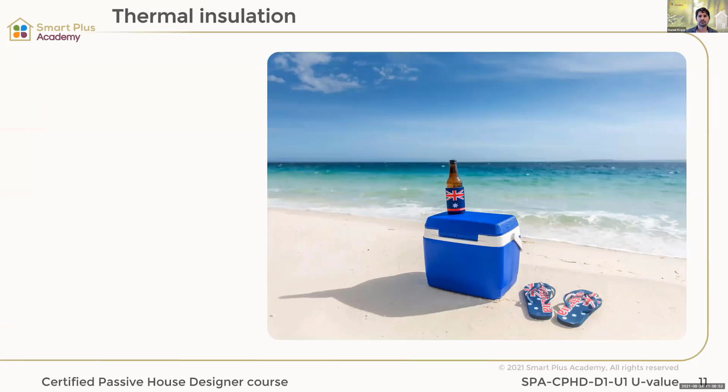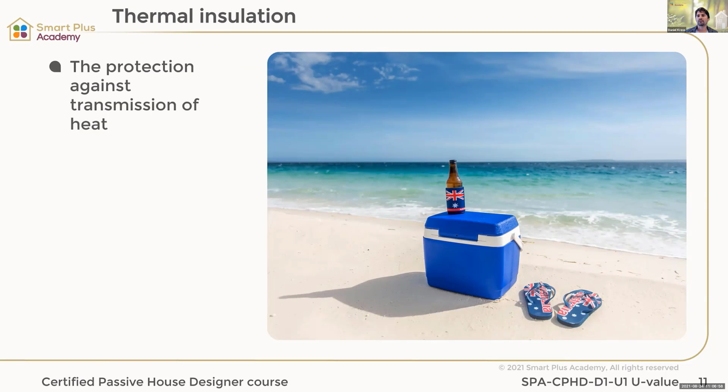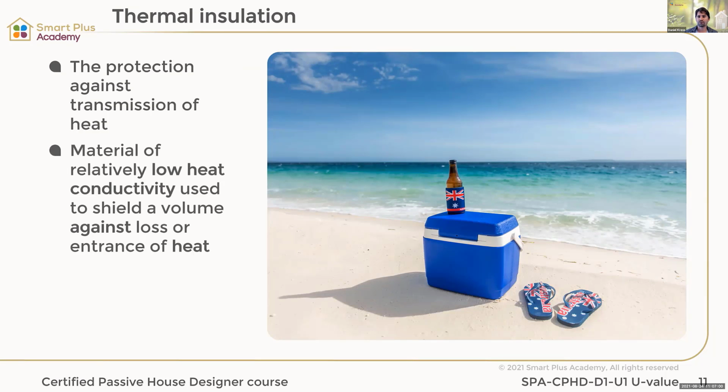Thermal insulation concept. Thermal insulation protects us against the transmission of heat. Materials of relatively low heat conductivity are used to shield a volume against the loss or gain of heat. It works in the summer as well as in the winter, so it's really a protection against a different temperature. Thermal insulation protects us against a different thermal environment.